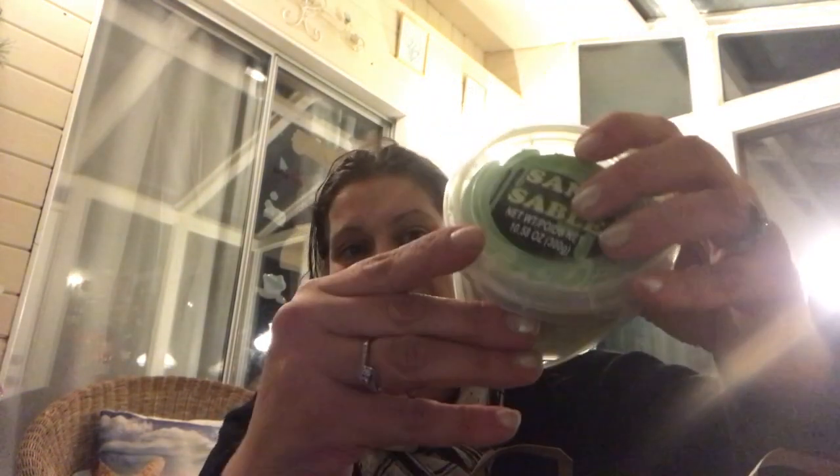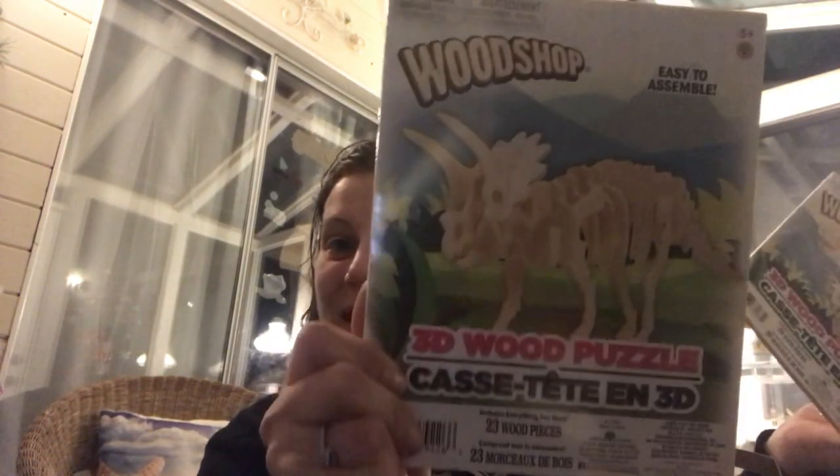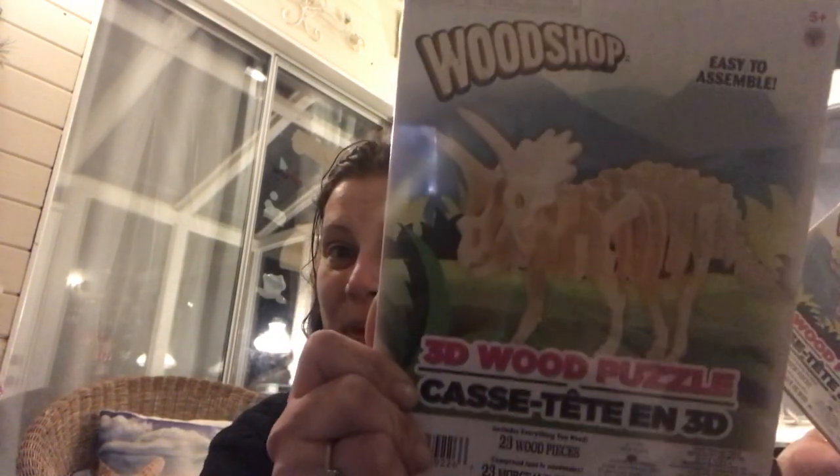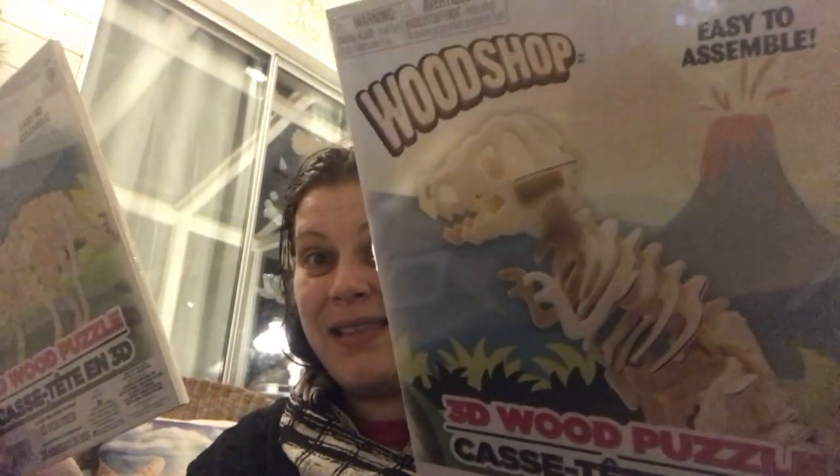I also got him this little bucket of kinetic sand. It's a nice big, a little over 10.5 ounce bucket of kinetic sand for a dollar. Then I got these two, not for my son, for the same friend package that I'm making, but for somebody who likes dinosaurs. These 3D wood shop wooden puzzles. So I got the Triceratops and I got the T-Rex.